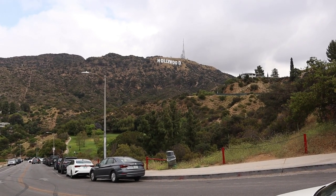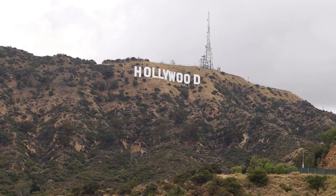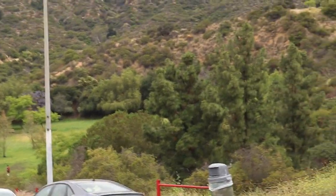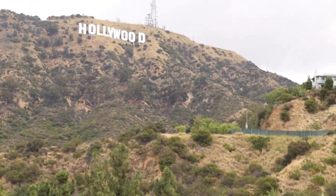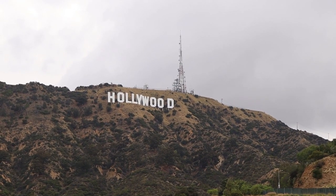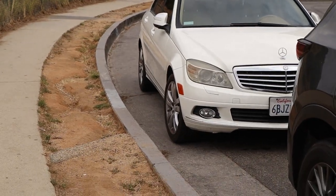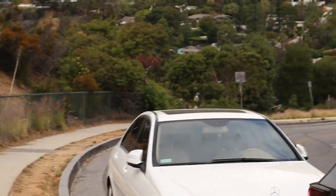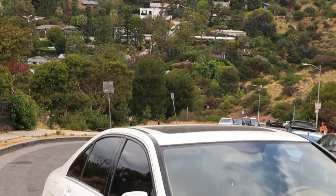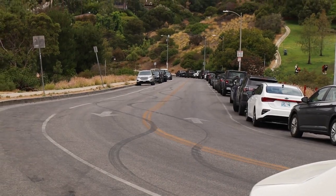It's the Hollywood sign. You don't have to hike trails and all that to get to the Hollywood sign. This is about as close as you can get. And it's Hollywood Lake Park. There's parking all along the street at Hollywood Lake Park. You can see the cars are all lined up. It costs nothing to park. It is a residential neighborhood, so you have to be very careful.